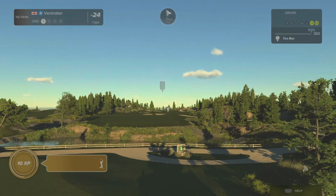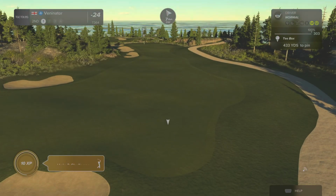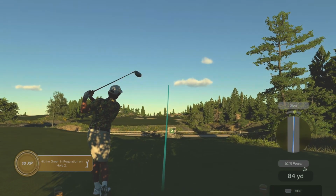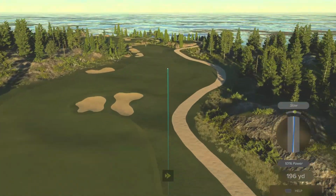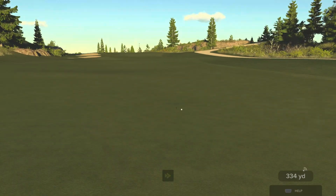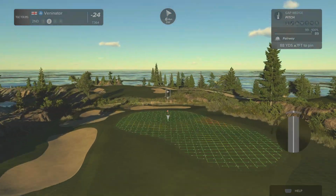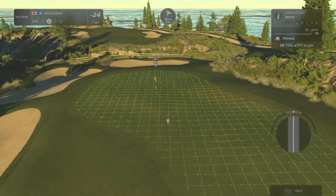Teeing it up on a par 4 for this one. So 7 mile an hour winds. Off to the left with the wind a little bit. I've hit it slow, but the wind's going to pull that back anyway. And yeah, that's a pretty good shot again. Take that. And second does the shot trick here on the second hole.